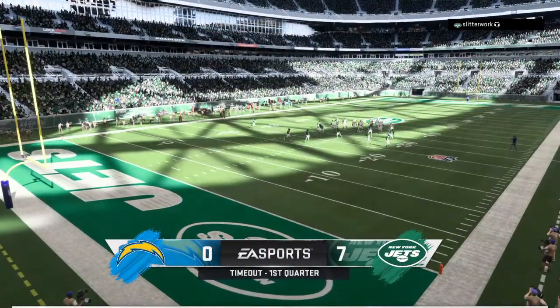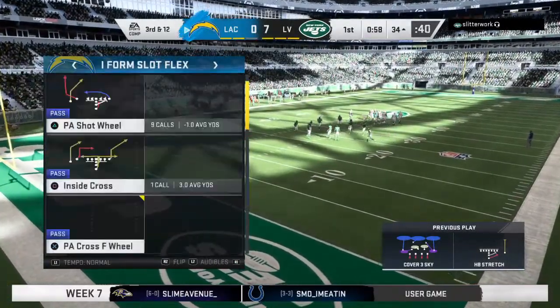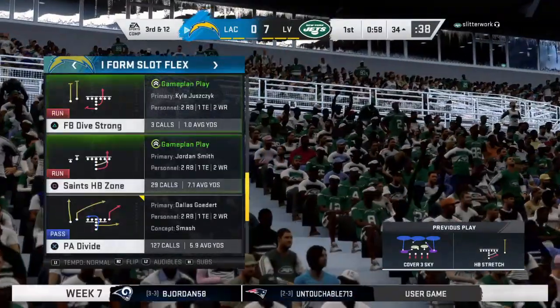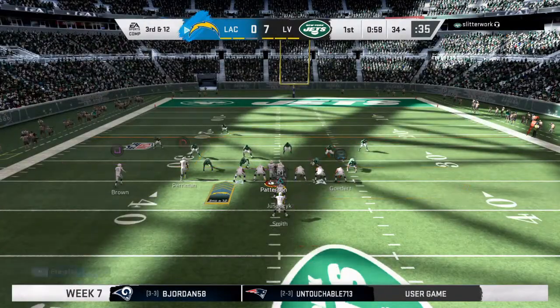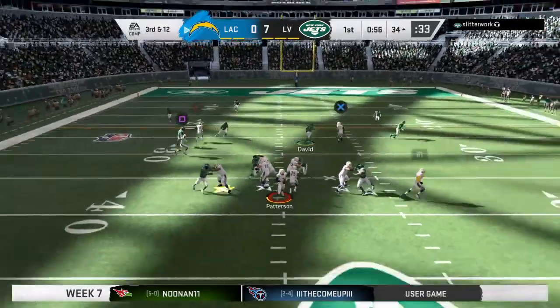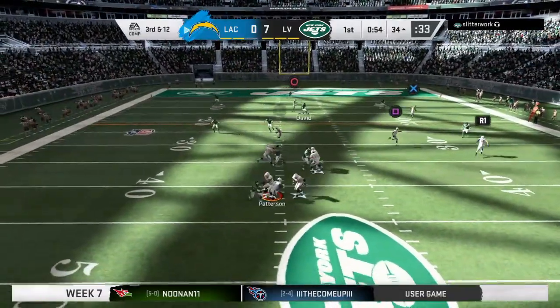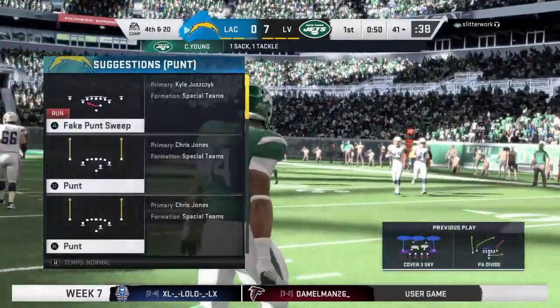And now maybe they want some extra time to talk about this 3rd and long play as we'll get a timeout. They'll have 2 remaining as we step aside here in this first quarter. 3rd and 8. Here we go. On 3rd down, Patterson, and the Jets pressure too much as down he goes.